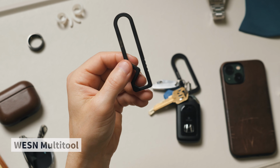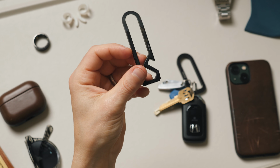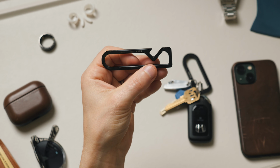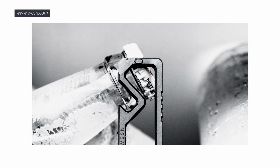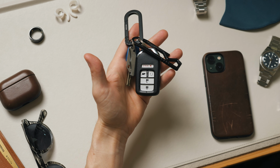I'm also testing out this WESN Multitool. I like the idea of carrying a multi-tool, and every now and then I find myself in need of a bottle opener or a screwdriver. But to be honest, I'm not sure if I'll use any sort of multi-tool enough to justify carrying one all the time. Either way, this is the most minimal and functional key setup I've had in a long time, and I'm really happy with it.